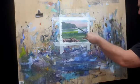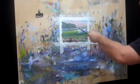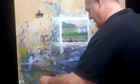A little bit of colour in there, and so with that green that I put in there, the greens and yellows, again just ties back into the main body of the water. Now I'm getting myself into a bit of a mess here, so I'm going to just give myself a clean.